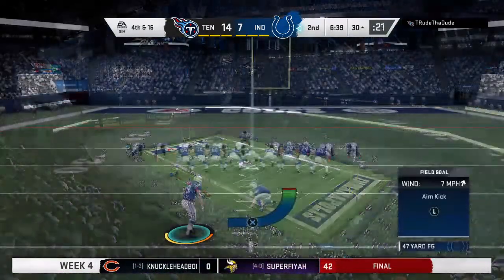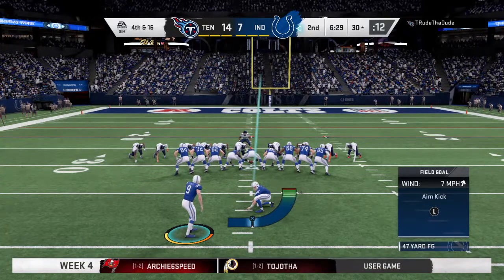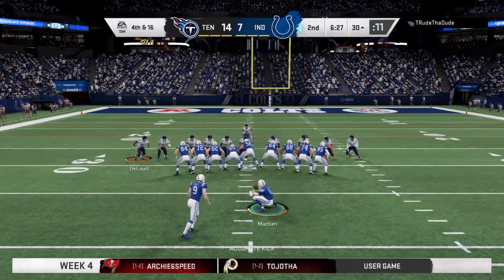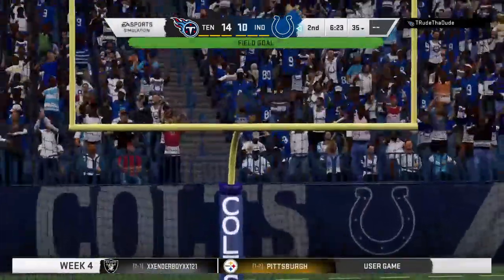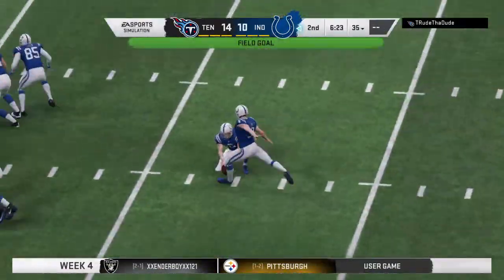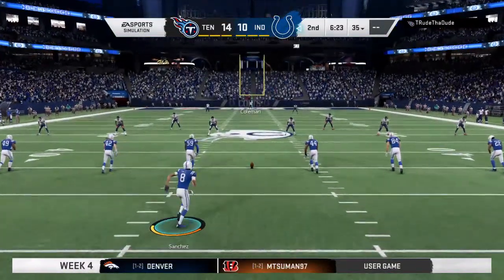Well, partner, nothing comes open here, so he decides to escape out of there, and he doesn't pick up a first down, but he does gain additional yardage to set up a possible field goal attempt if they decide to go that route. And this one looks good. It is good. Right down the pipe. And they'll cut the lead back down to 4 now at 14-10.